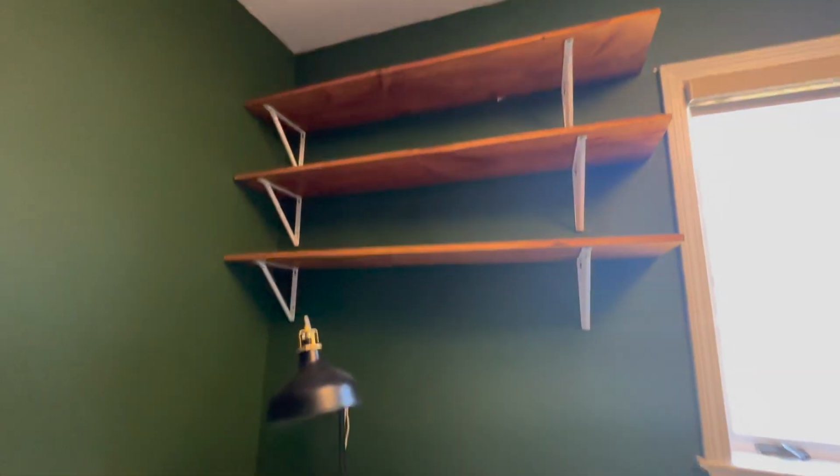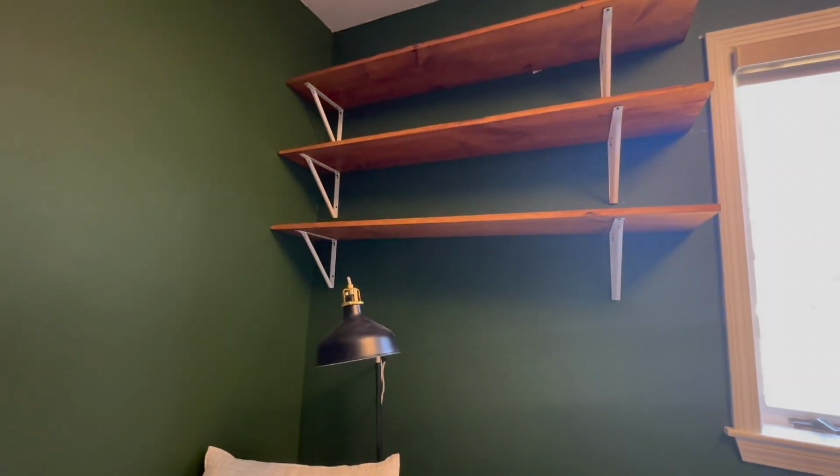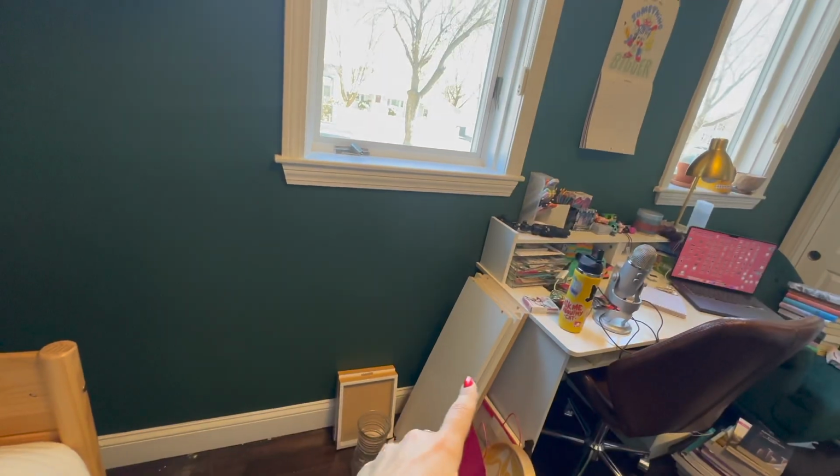I can barely reach the first one, so I'm gonna have to figure out what to put up there. I'm a teacher. I have a lot of teaching materials that I don't always use, so I might put them there. And then here is my desk and stuff. These are from the Billy bookcase that was on here, and then these are my knickknacks, some of my knickknacks.